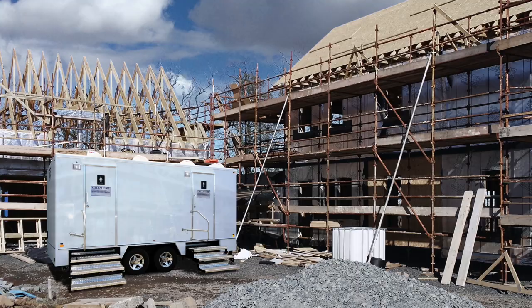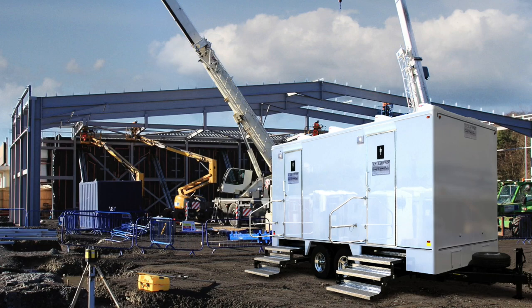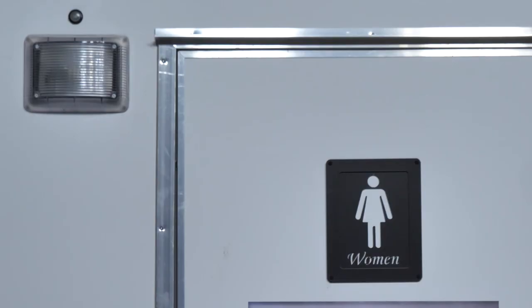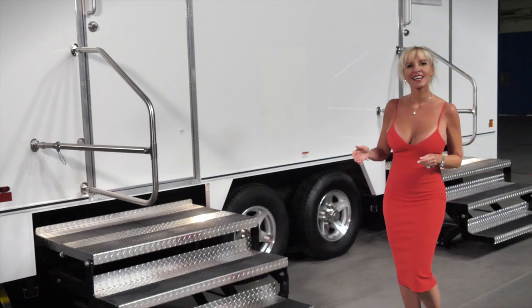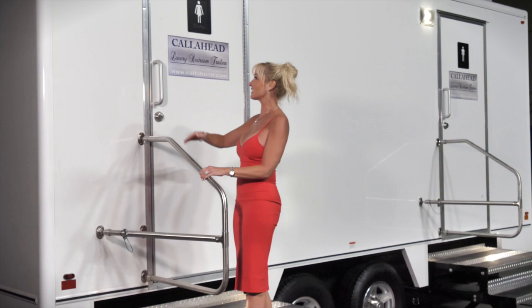The Limestone is a 9-station restroom trailer with separate women's and men's facilities for jobsite restroom comfort. The Limestone has a bright white exterior with outdoor lighting for evening jobs. Let's start by taking a look inside the women's restroom. You enter the restroom utilizing the wide floating staircase with stainless steel handrail. Each entry door displays CALLAHEAD signature signage.